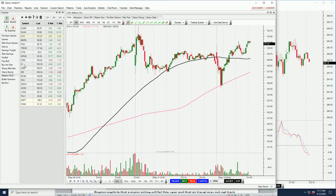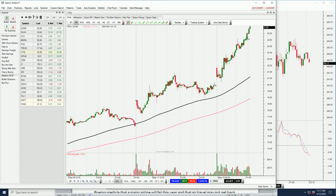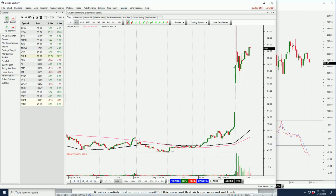I'm knocking through these lists going, show me what's strong. Yes, yes, yes. Like this VTIQ. So right now we're 2.5 hours into trading. I'm telling you, if you look at this stock 20 minutes from now, this stock wants to go higher. Grub. This stock wants to go higher. Look at this market sell-off right here. Look at what the stock is doing. It's pushing higher. This is what this search does for us.